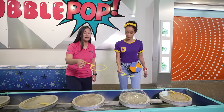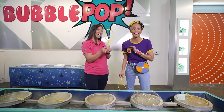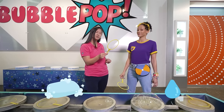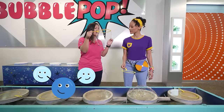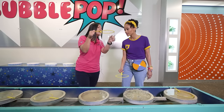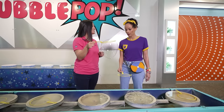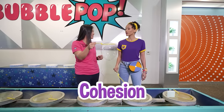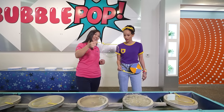Well, I'm glad you asked, Meekah, because you can see right here. See this film on the wand? Yeah, it's like shiny. Yeah, it's our bubble solution. So usually bubble solutions are made of soap and water and usually something else that's a polymer that will bind everything together. Water molecules love each other so much. They like to just hold hands and be really tight. And so they squeeze the soap molecule together. And that's why there's a thin film here that makes your bubble. Oh, that's really cool. And when they do that, it's called cohesion. Cohesion. Yep, and that's what makes the bubble hold together just like this.